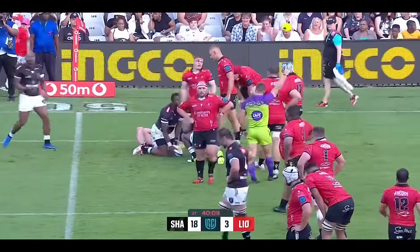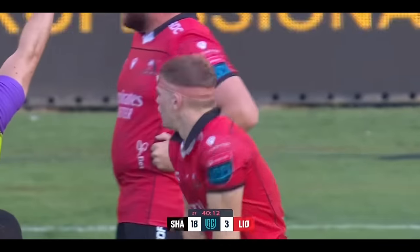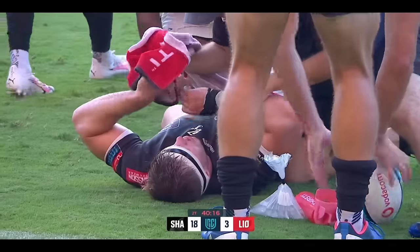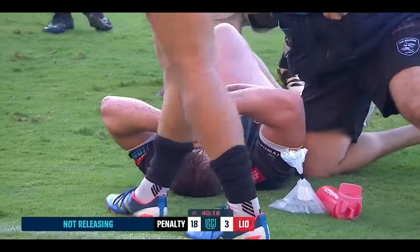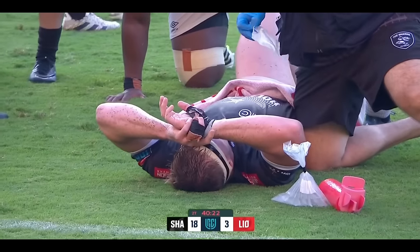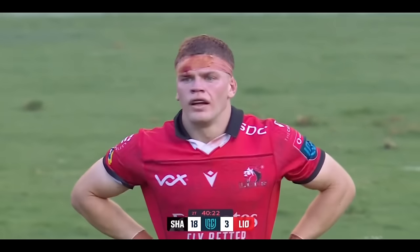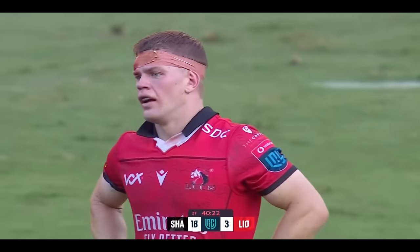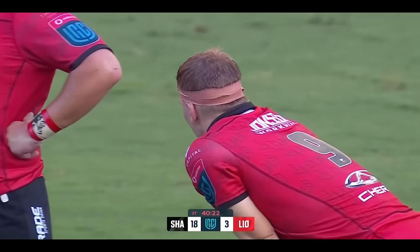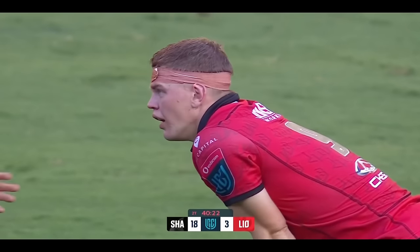Penalty Lions. Number 9, Ray. First man on his feet. Morne Vandenberg, first man there. Hands on the ball. Time's off. Pheasant Butter is again very slow to get to his feet. One of the James Venters being treated. Pheasant Butter's desperate to get some help as well. Been in the oars a little bit, Morne Vandenberg.